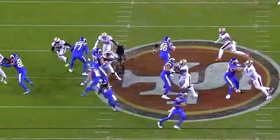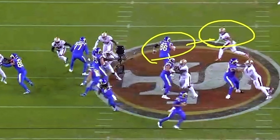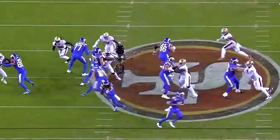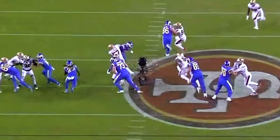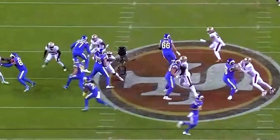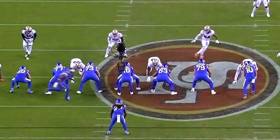And then even Austin Blythe, who has the unenviable task of working up to Fred Warner, a really good linebacker. Blythe does a great job. He has a favorable angle as well. The angles are perfect.